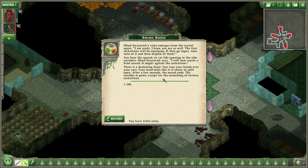Mind Swanwick's voice emerges from the crystal again. I am ready. I hope you are well. The first cockatrice will be emerging. If they go rogue, take note of it and then dispose of them. You hear the squeak of vat lids opening in the side corridors. Mind Swanwick says, I will now create a brief sound. It might agitate the cockatrices. There is a deafening blast. You clap your hands over your ears. Your head feels like it is about to split open. After a few seconds, the sound ends. The corridor is quiet except for the screeching of furious cockatrices.